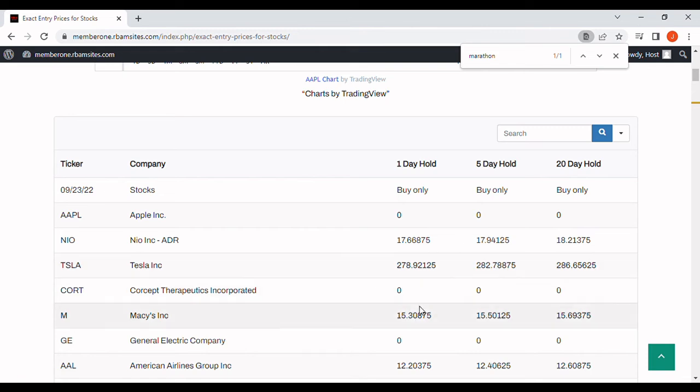So if you bought Macy's here at 15.30 today or thereabouts, depending on what your analysis says, you close it out worst case the next trading day at a loss, or take a profit as soon as you got it. Same thing with the 5 and the 20. If you bought it at 15.69 or thereabouts, again, your analysis is what guides what you do. If you bought in that range, you'd close it out at a loss at the end of 20 days, or you take your profits as soon as you got them. So that's the way these algorithms work.